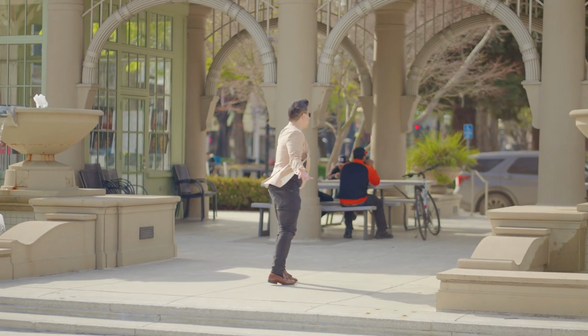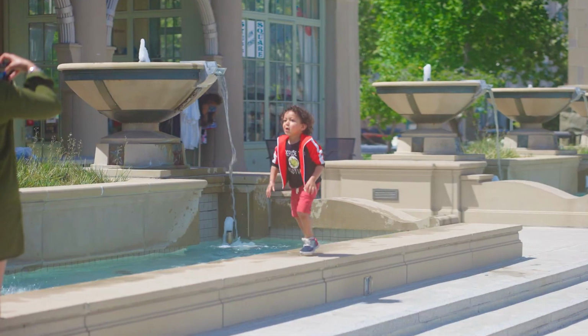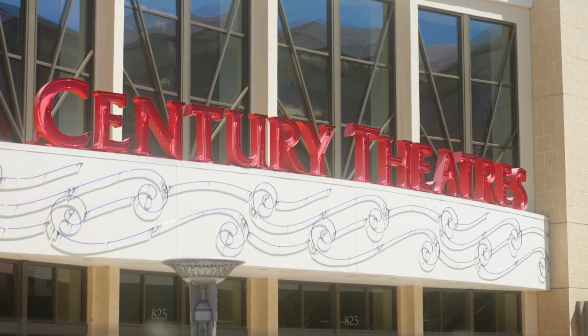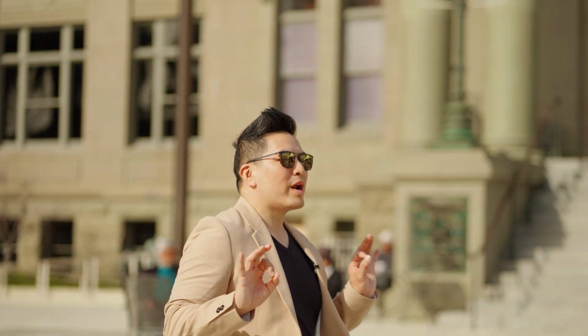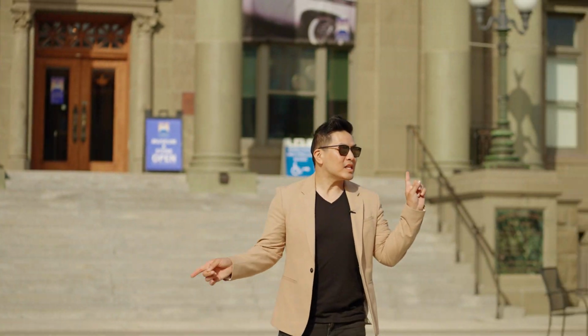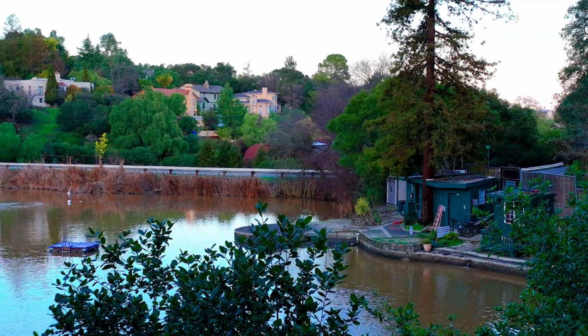I'm in downtown Redwood City. Look at how gorgeous this is. City Hall, Fox Theater, Phil's Coffee, Century Cinemas. There's tons of things to do here. You'll never be bored. And best of all, it's great for commuters because Redwood City is in between SF and Silicon Valley. So bada bing, bada boom, great for work. Anywho.